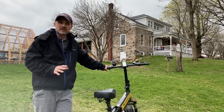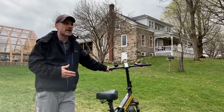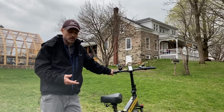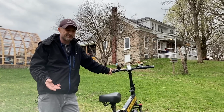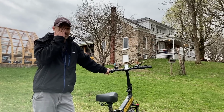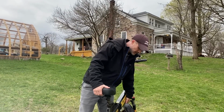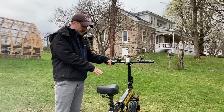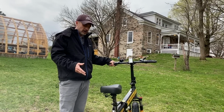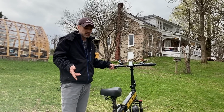I like this because it seems less like a bicycle. This seems way more like an off-road or an on-road, like not a motorcycle, not a dirt bike, but somewhere more on that side of things than a bike. It's very heavy. So even though it collapses and is easy to fit in places that are small, it's just heavy, kind of hard to handle.